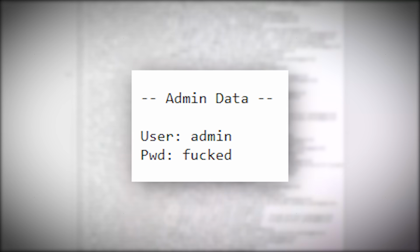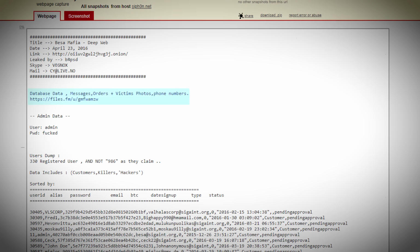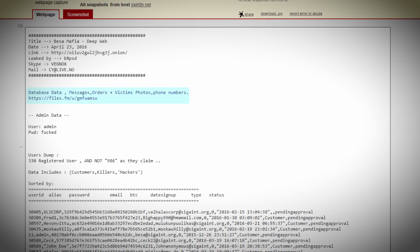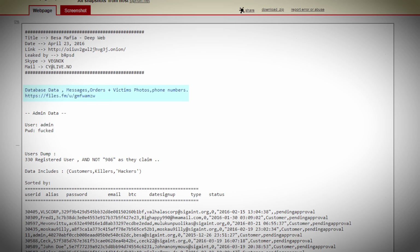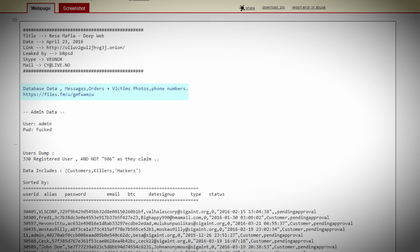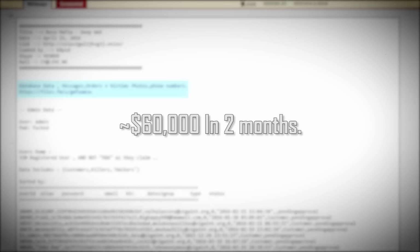I must say, one of the most poetic details from this entire hack was the fact that Yura's password was f***, and this perfectly sums up the next part of this file dump. Included was a link to a Files FM download that had 2 CSV files with 38 hit orders and 2,682 messages paired with target photos, phone numbers, and more. On a side note, Besa Mafia had made about $65,000 in Bitcoin in 2 months.